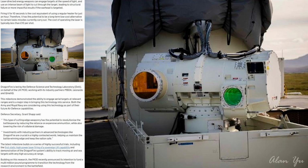Pretty chunky piece of equipment too, if that's what it looks like. It says DragonFire is led by the Defence Science and Technology Laboratory on behalf of the UK MOD, working with its industry partners MBDA, Leonardo and QinetiQ. The milestone demonstrated the ability to engage aerial targets at relevant ranges and is a major step in bringing this technology into service. Both the Army and Royal Navy are considering using this technology as part of their future air defense capabilities. And you bet they invested a lot of money into this too, because it says the DragonFire weapon system is the result of a £100 million joint investment by the Ministry of Defence and Industry.